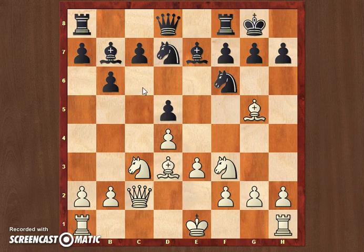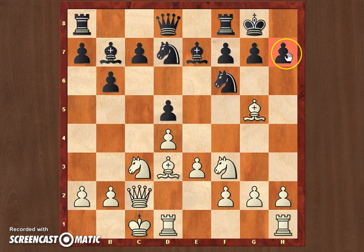Okay, h7 is our goal, but of course we can't do much about it for the moment. And now black went for c5. Of course, very natural. I would play c5 in this position myself. Knight e4 is another possibility here.